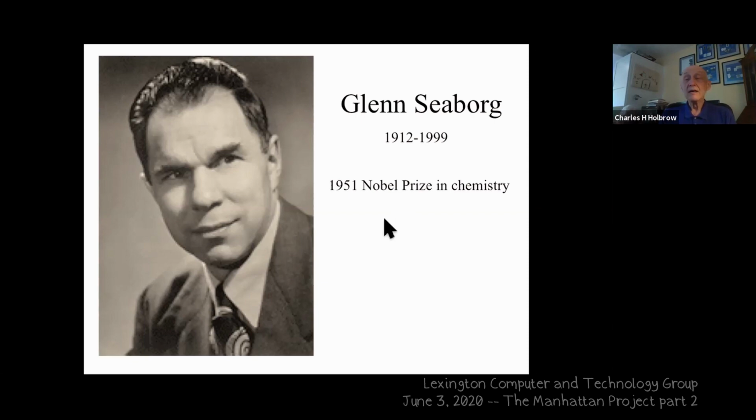And by the time he's done identifying that this is a new element, that it has a half-life that's long enough so that it can hang around and be made into a bomb, people are beginning to decide we can go this route. He moves to the Met Lab from California and works there, developing the chemistry that will be necessary to separate the plutonium from the regular bomb material.